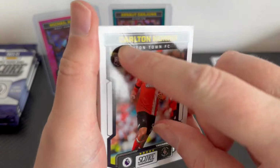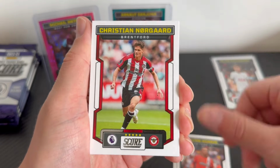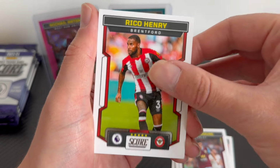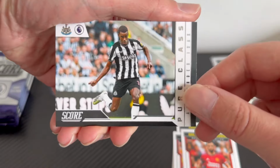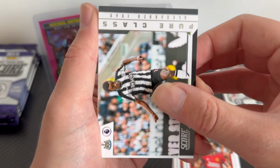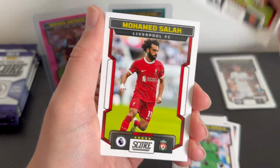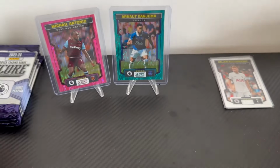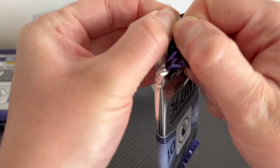This Carlton Morris looks like he's been absolutely savaged in the printing machine. We then got Christian Norgaard, Zeki Amduni, Rico Henry, Bruno Fernandes. Oh, Alexander Isak, first class. Let's go. I was really hoping to get golden boot, but it looks like Haaland's turned up when he needed to. We got Alphonso Areola, Bukayo Saka, Mohamed Salah, and Dringa to finish. So looking at those packs, people, I reckon we've got six packs left.